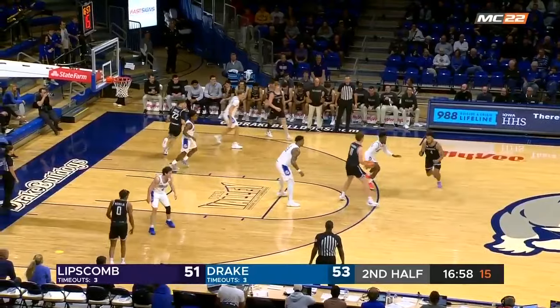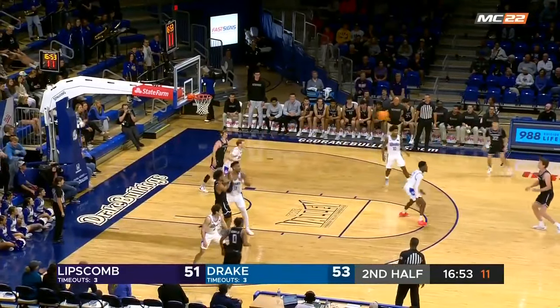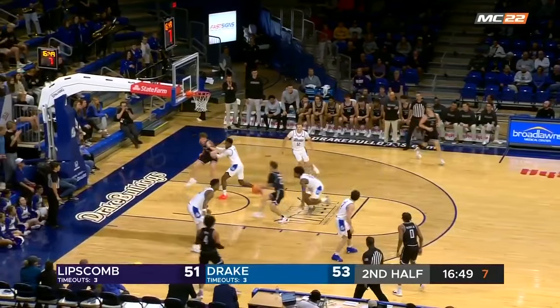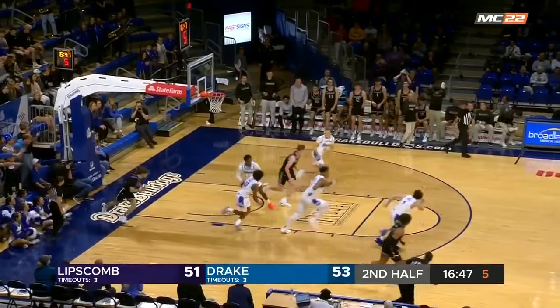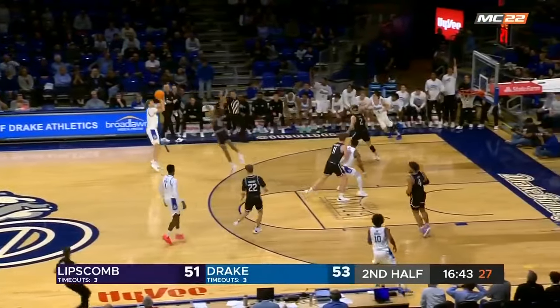Here's Boyd looking to McCormick. Now Boyd off the screen, goes to the baseline. Darnell Brody's there to provide the defense. Shot clock goes to 8. Drive by Anderson. He'll put it up himself and miss it. And there for the rebound is Kevin Overton, the freshman from Oklahoma City.